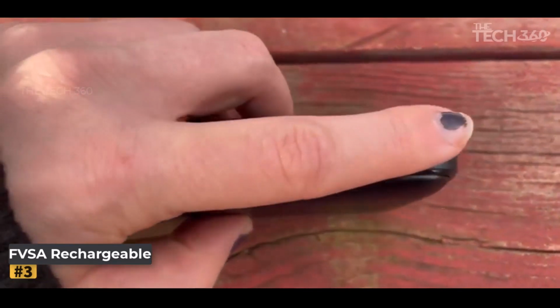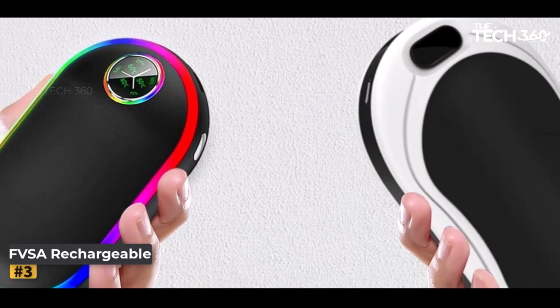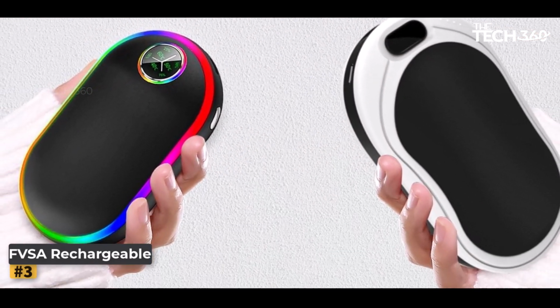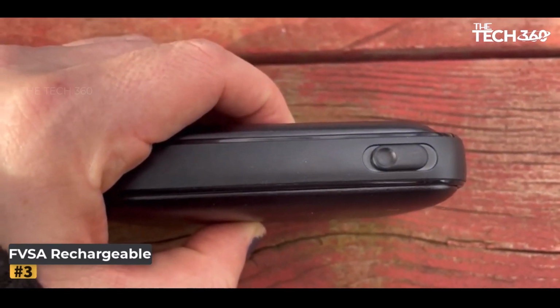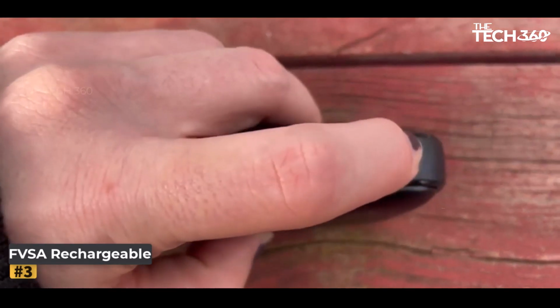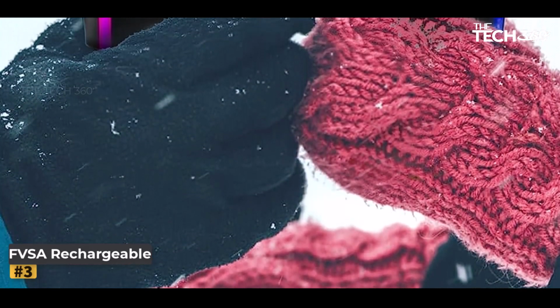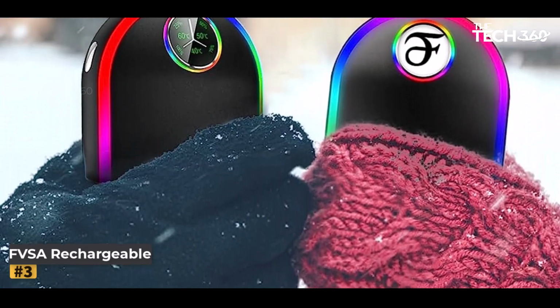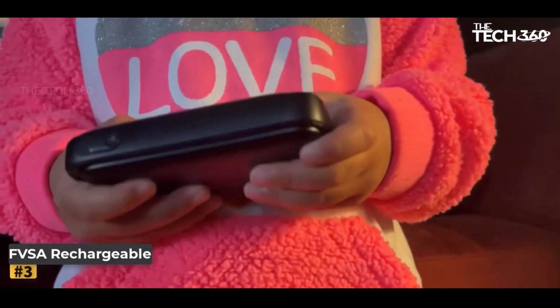It can also charge your phone or other devices, providing an extra layer of convenience. It's important to note that while FSVA's rechargeable hand warmer offers exceptional performance, it may not be as durable as some other options. To ensure its longevity, it's advisable to keep it protected in a pocket or a safe place when not in use. By taking this simple precaution, you can enjoy the benefits of this stylish and functional hand warmer for a long time to come.